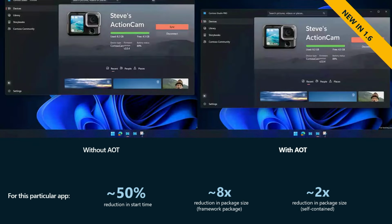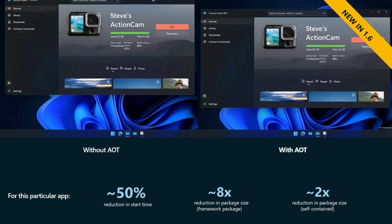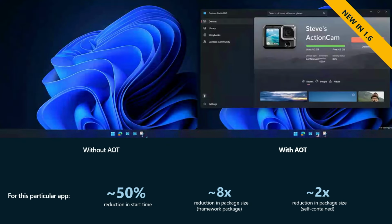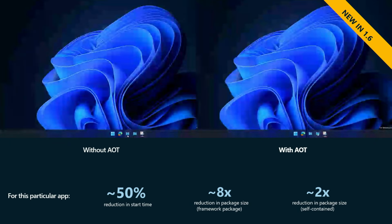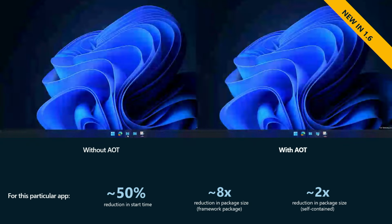Like the size is actually 1/8 of the package. And what does that mean? Right. We can launch faster, I guess? Well, we can download faster, right? Maybe it's just me, I'm on a poor internet connection and I want to download my app. It's going to take forever. It's going to take 8 times as fast, right? Nice. And that's when you're using the WinApp SDK framework package.